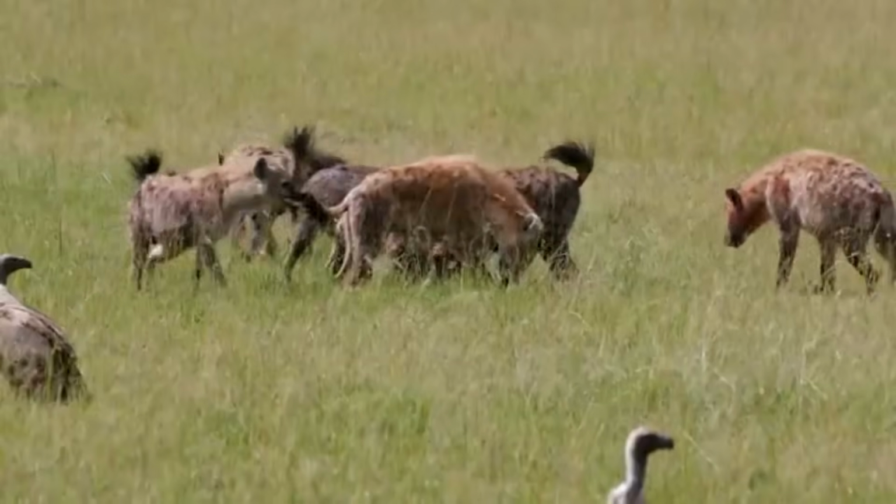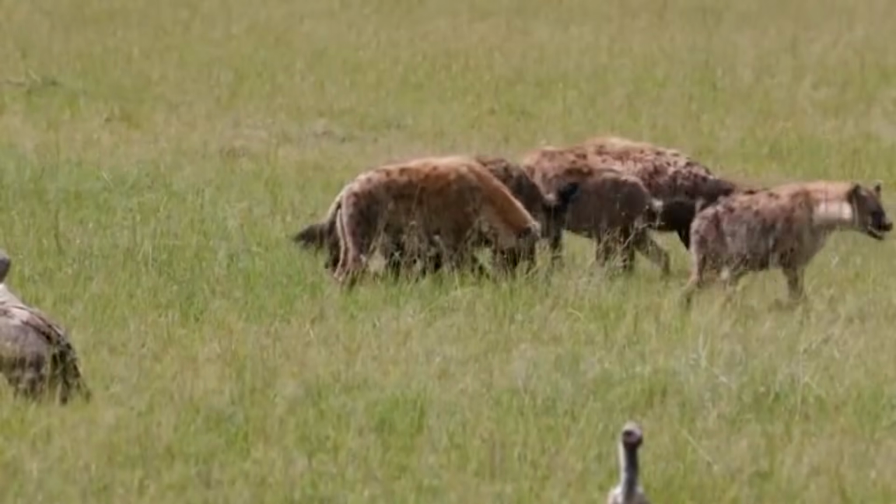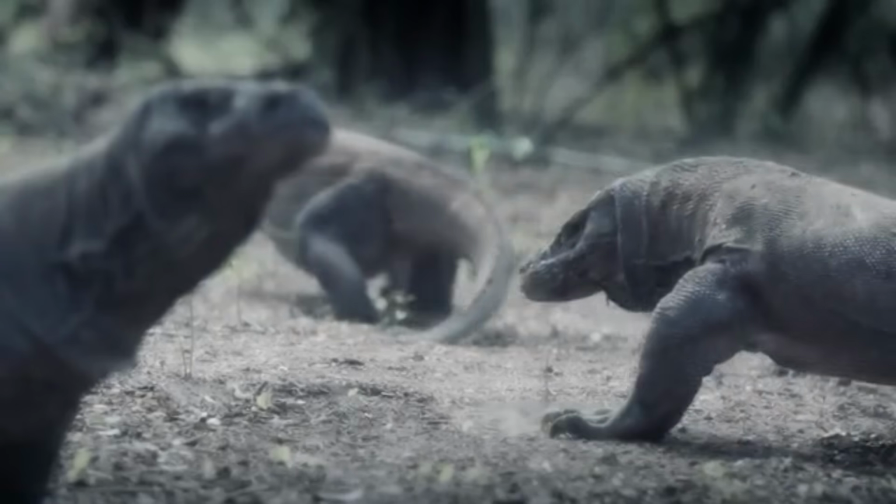A lone hyena definitely could win this fight, but it would need to protect itself better and really go after the dragon, ending the fight as quickly as possible. This time, however, the Komodo dragon won.